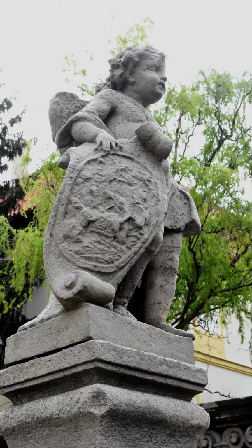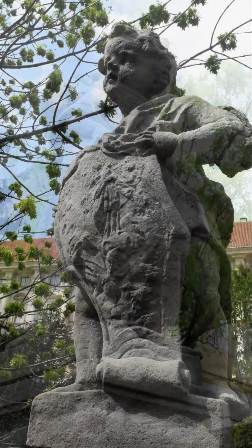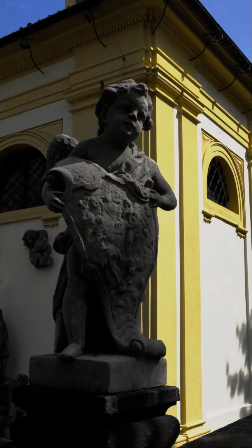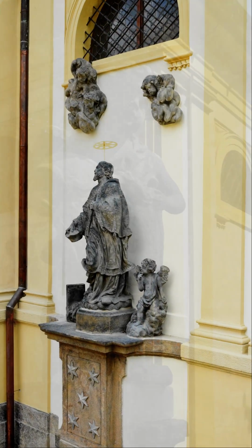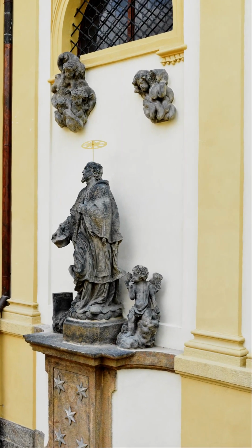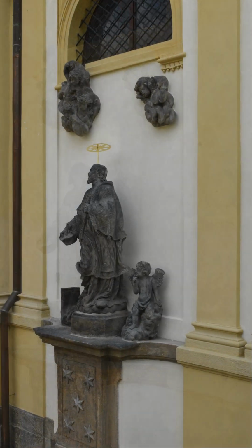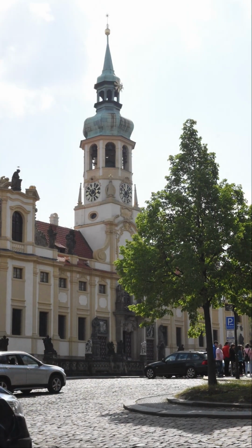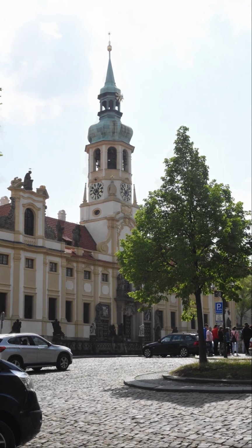At the end of the tour, the visitors come to the treasury, where the considerable part of the famous Loreto treasure is exhibited. Beside the St. Vitus Cathedral treasure, it is the most valuable ecclesiastical treasure in the Czech Republic. It is dominated by the diamond monstrance, also known as the Prague sun, created at the end of the 17th century in Vienna with the use of an unbelievable 6,222 diamonds.